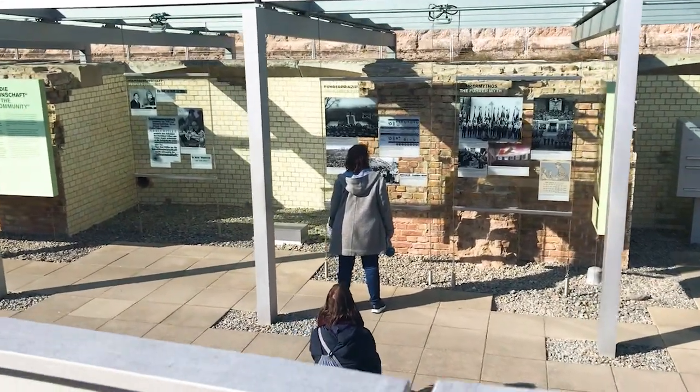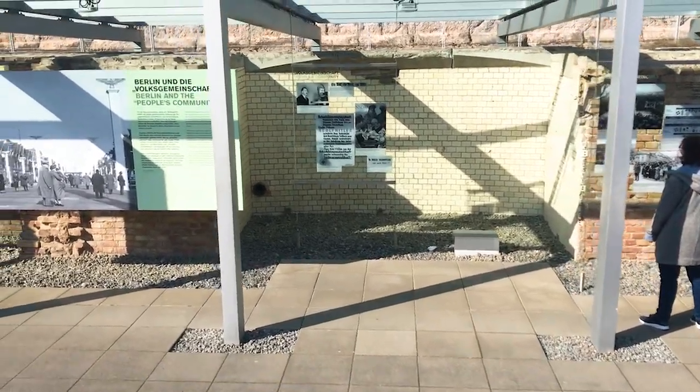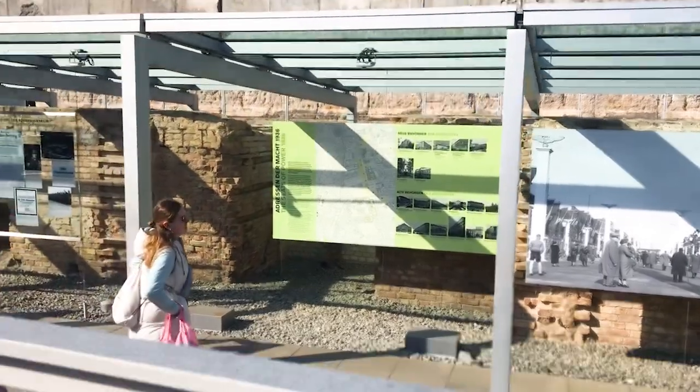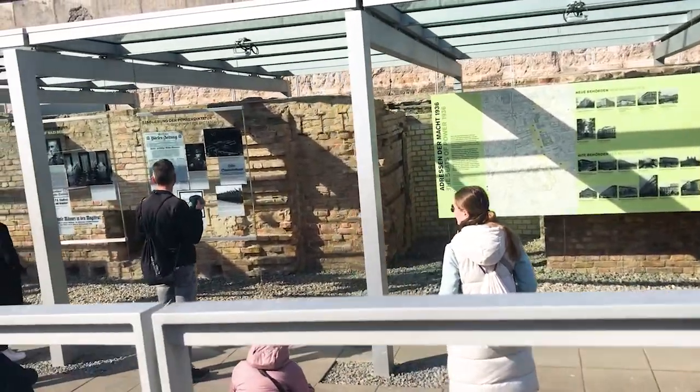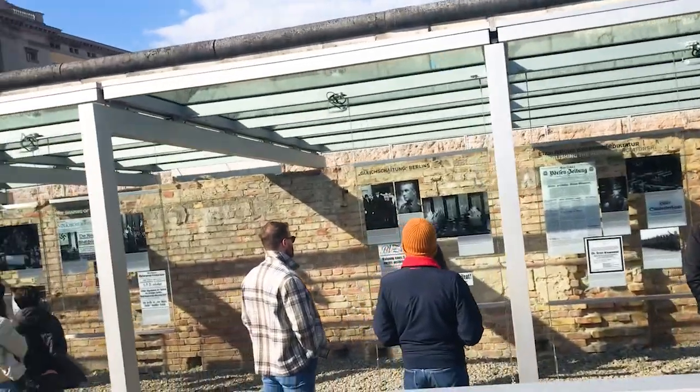And here at this wall, I found it really interesting because it talks about the rise of Hitler and his rule, basically reviewing for my history paper 2 exams. So I guess life just wants me to review.